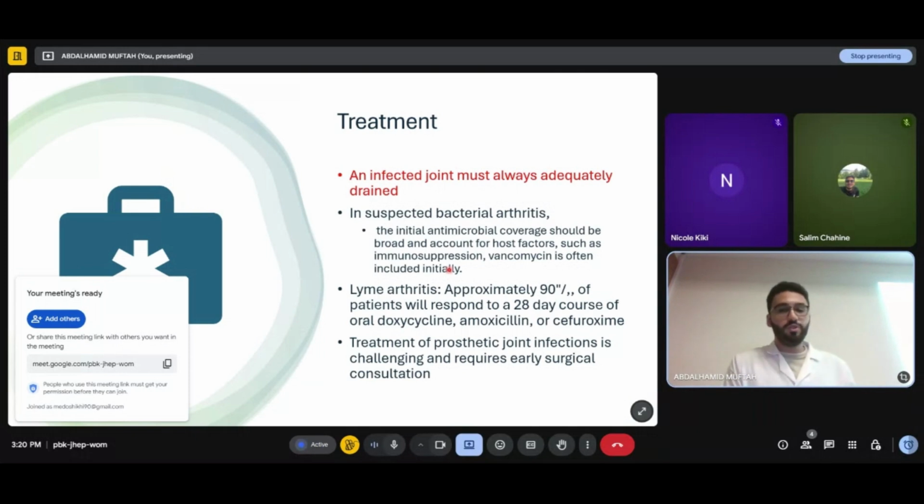And as we said, for the treatment, we start with the wide spectrum, and then we go narrower according to the culture. For Lyme disease, we start doxycycline, still the same thing for 28 days. Doxycycline needs to be continued for 1 month. You cannot do it for 2 weeks. You need to continue on. That's why we don't like it. It takes so long, plus there are a lot of side effects. Amoxicillin or cefuroxime, which is a second generation cephalosporin, are alternatives. And if the joint gets so much affected and there's a lot of destruction, you should call the surgery.